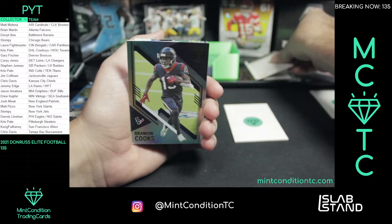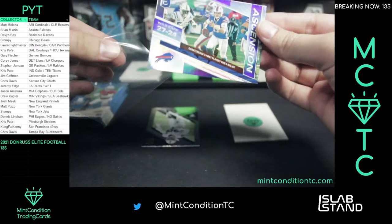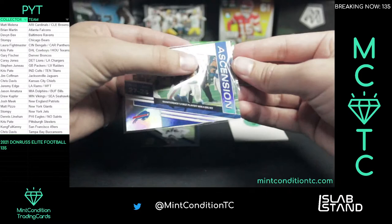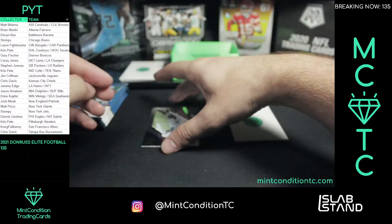Brandon Cooks. We do have an ascension. This one is for the Buffalo Bills. This is for their wild card win. Quarterback's first playoff win was a big hit. This is when the Buffalo Bills beat the Indianapolis Chargers. The ascension insert for Buffalo. Two vets. We got a Josh Jacobs, Hollywood Brown.